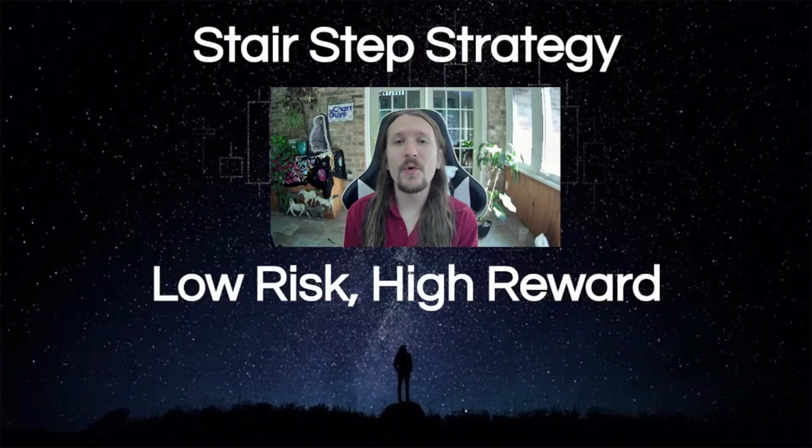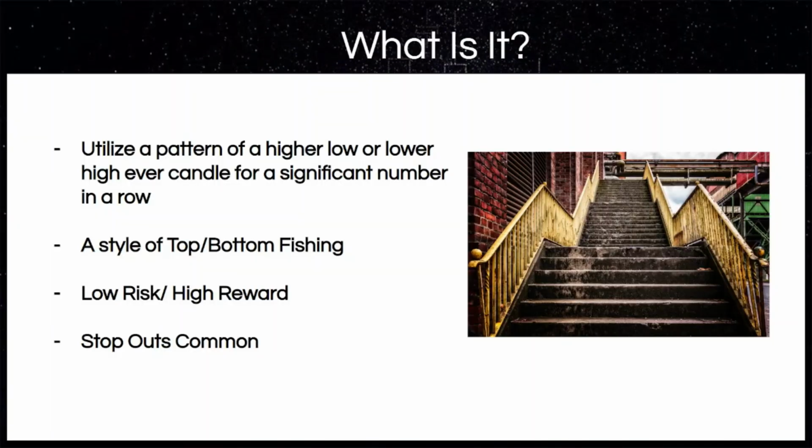Hey traders, in this video we're going to be looking at the stair-step trading strategy, which is a low risk, high reward setup that you can add to your tool belt as a trader. So with this trading strategy, we're going to utilize the pattern of a higher low every single candlestick or a lower high every single candlestick for a significant number in a row. And when that pattern breaks, it is our signal to act upon.